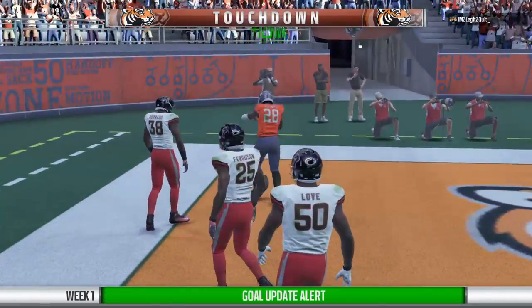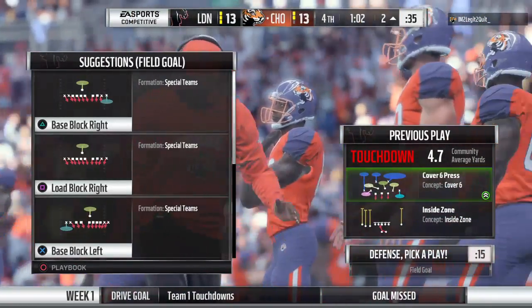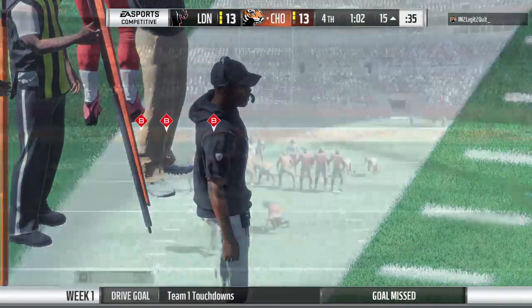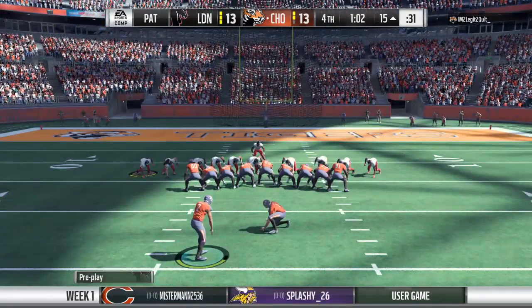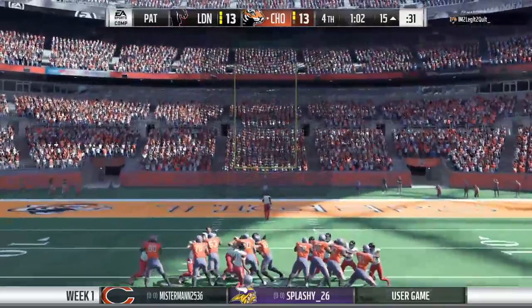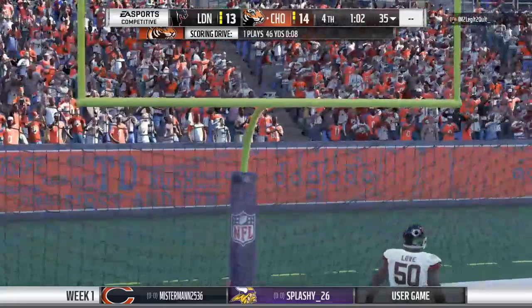Touchdown, Chicago. Ezekiel Elliott, 46 yards. And his guys are just an extra point away now from taking the lead in this game. And they have taken the lead here in this fourth quarter.